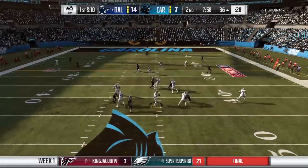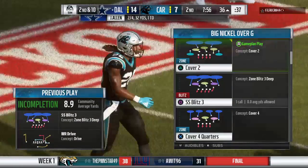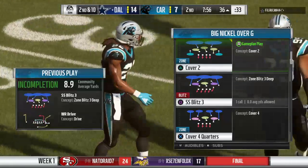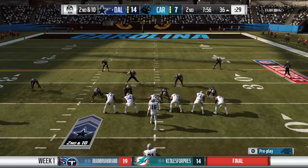Throwing on 1st down is Allen. And his throw is going to be incomplete. Today's NFL, these big guys are featured receivers. They move them all over the place to try and find good matchups. And they had one. They were just unable to complete the pass. So now 2nd and 10 after the incompletion on 1st down.